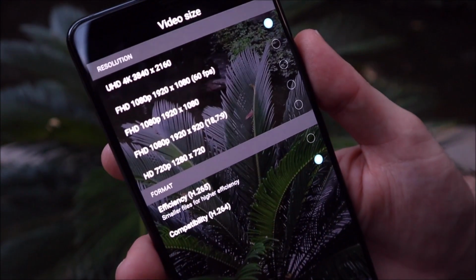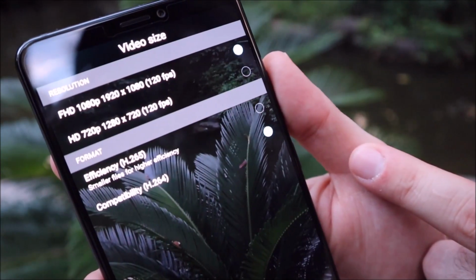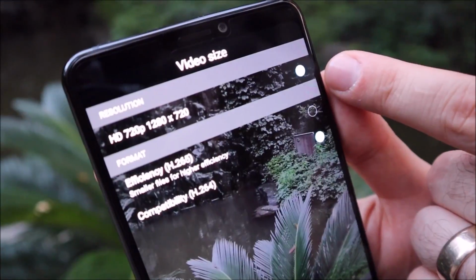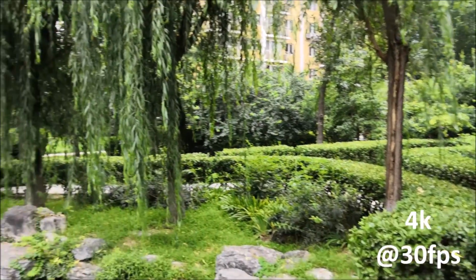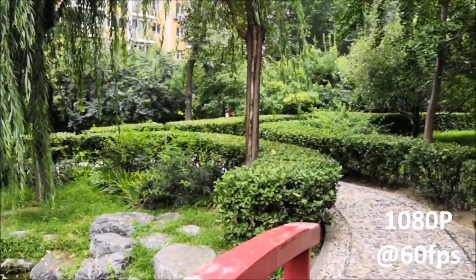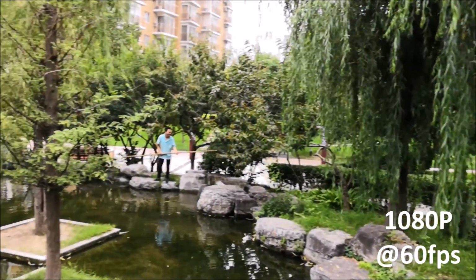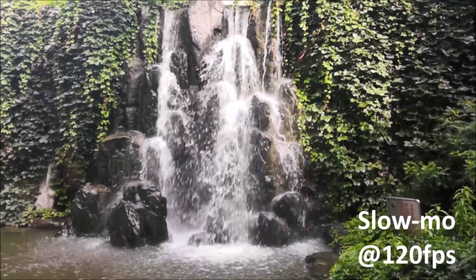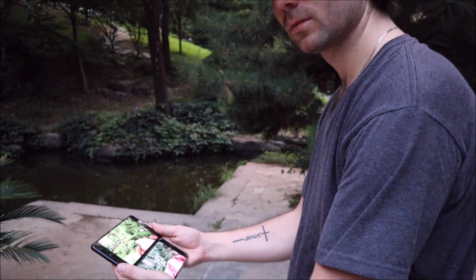Video recording includes the standard 4K at 30 fps, 1080p at 60 fps, 1080p slow motion at 120 fps, and time-lapse, though the latter is limited to just 720p. Though the video recording does its job and looks alright, it cannot hold its own when compared to other phones at this price point, such as the OnePlus 6T. My advice, do not buy this phone if you want it for video recording alone. However, if you take the occasional video now and then, you will not be disappointed with the results unless comparing it directly to any other flagship.